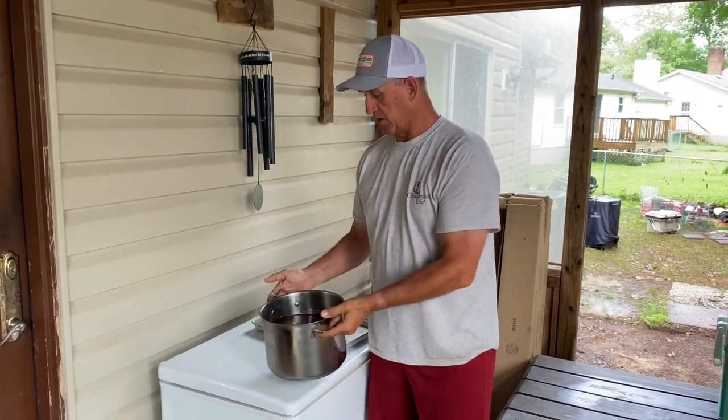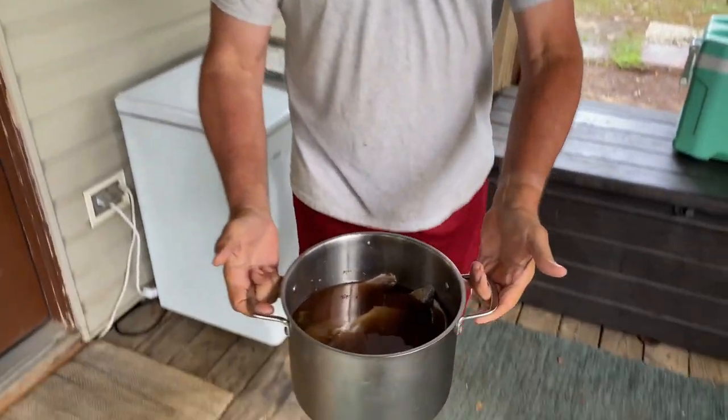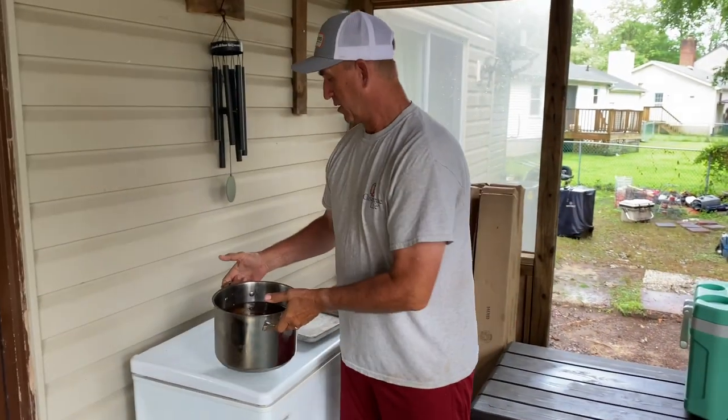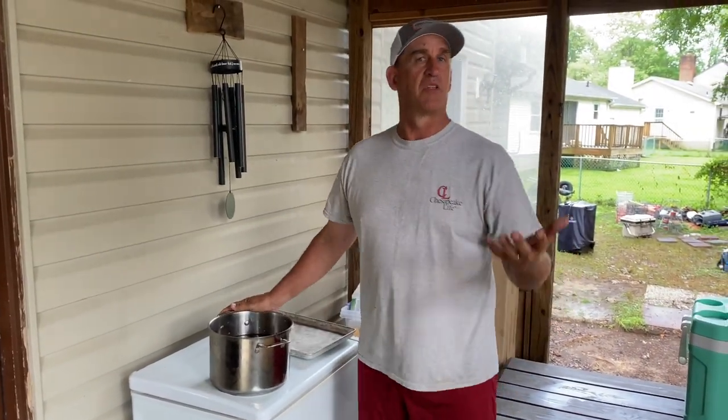Hey guys, doing some smoked bluefish today. I've got them in my brine. So, still sitting in the brine. They've been there basically 24 hours, which is a little more than you have to do.